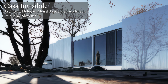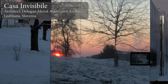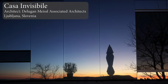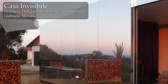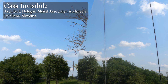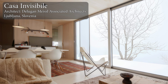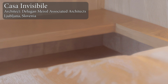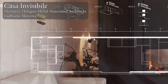Quite literally called the Invisible House, Casa Invisibile is the ultimate choice in discreet, prefabricated housing. Under the right conditions, the reflective, almost mirror-like facade makes the home disappear into the background. It makes for a spectacular optical illusion no matter what time of day. The prefabricated timber interior follows an open layout with unlimited customization options. And the best part? The whole home can be disassembled and put on the back of a truck for transport.